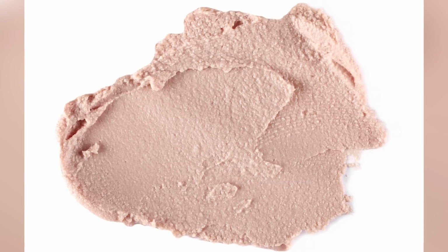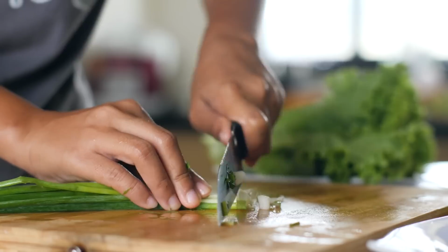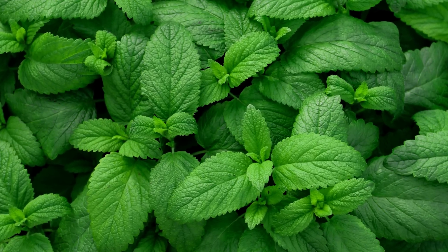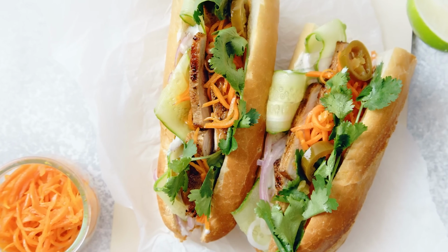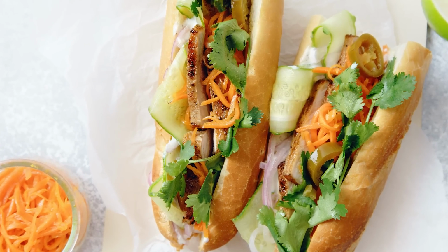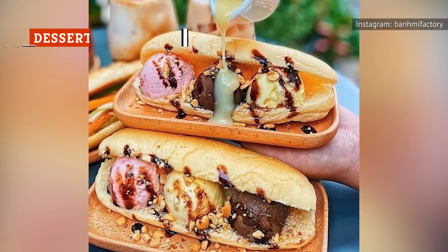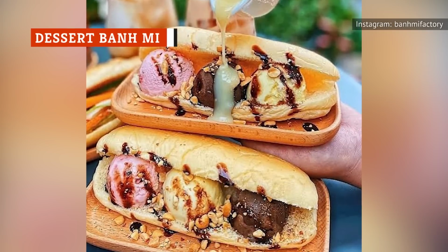Furthermore, the addition of fresh cucumber, scallion, and herbs give a bit of fresh crispness to this sometimes salty sandwich. Pickled daikon and carrot add a nice sour element, while laughing cow cheese can also play a part. There truly is a banh mi for every meal of the day.